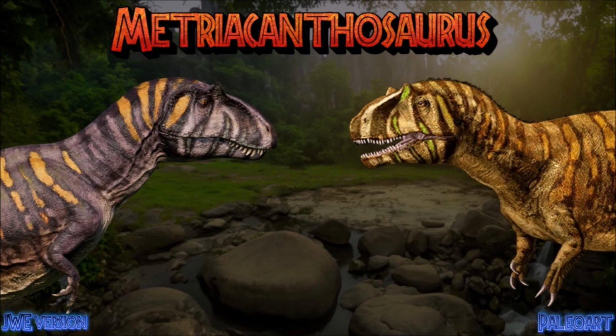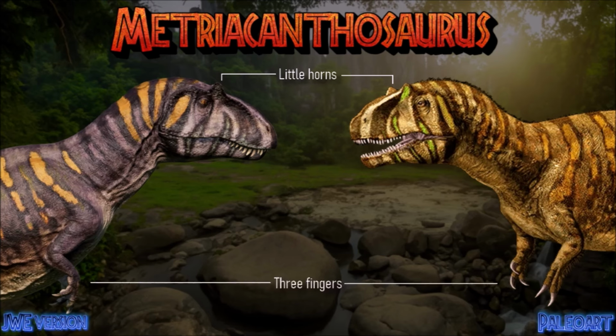Metriacanthosaurus was a medium-sized theropod with a femur length of 80 centimeters. Gregory Paul, in 1988, estimated its weight at 1 ton. Thomas Holtz gave a length of 8 meters. Metriacanthosaurus was named for the height of its neural spines, which are actually not overly tall for theropods.